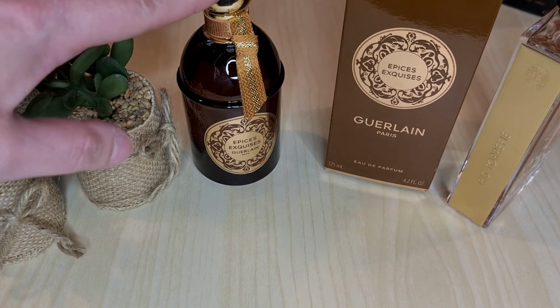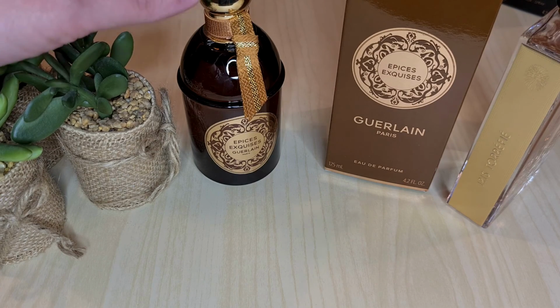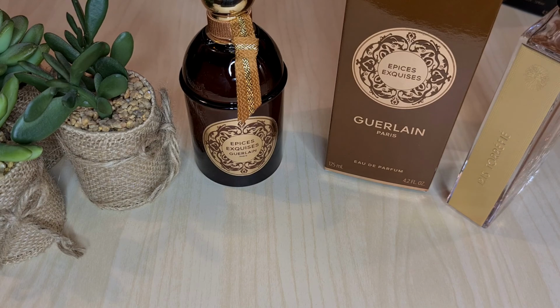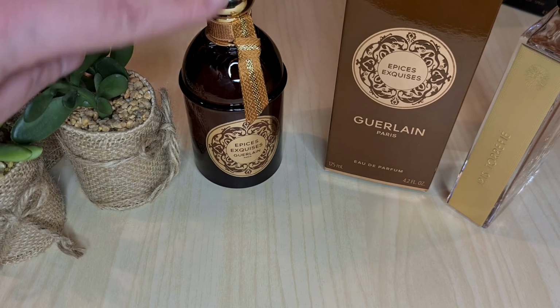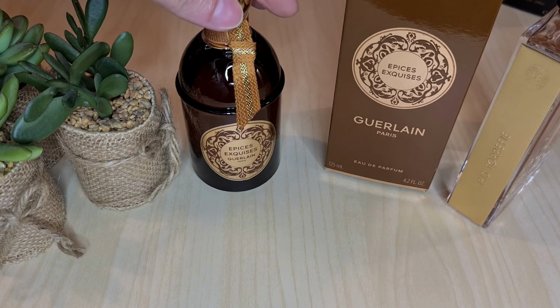Don't expect a lot from the oud note, because to me it's not real oud, and it's more something like soft woody notes here. But still it's well blended and it's pleasant, so I think it has its place in the collection. It's not my favorite one, but I really like it. So voilà, these are my unboxing and first impression of this fragrance.